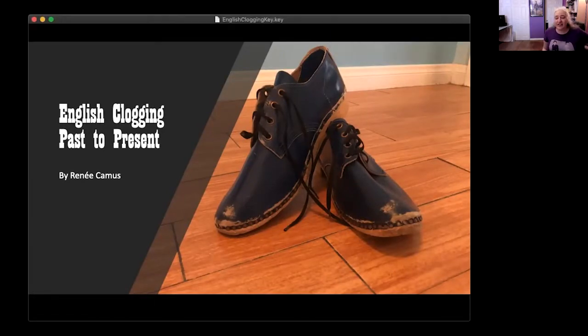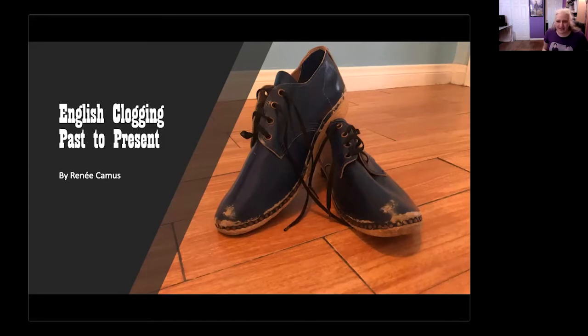To the uninitiated, you say English clogging, and some folks probably think of the Dutch shoes worn in Holland. Big clunkers that loosely cover the whole foot with wood, in which they clomp around noisily.